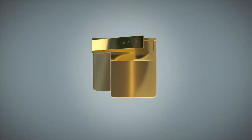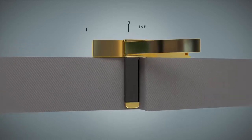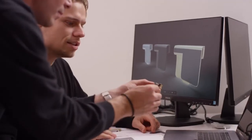With the uniquely designed adjustment system, Buckle can slide to your perfect fit and tighten over 2 confection sizes. Applied to the hip and pulling 50-50 on the front and back of your waistband, you hardly notice your buckle.